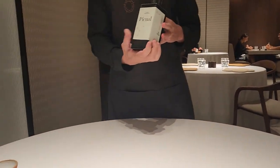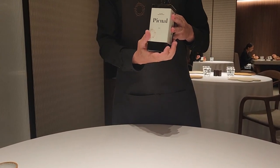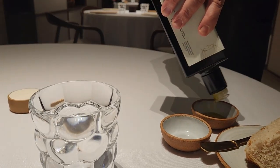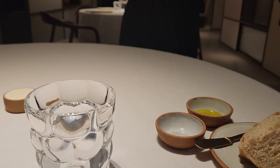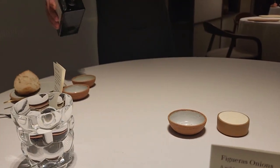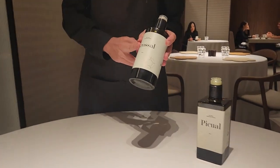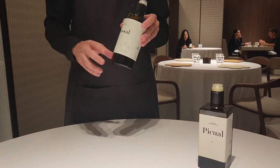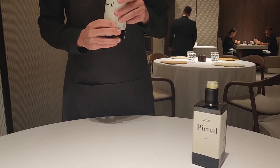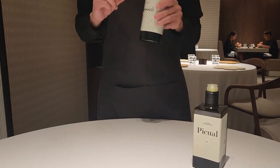Two types of extra virgin olive oil. The first is Picual, one variety. It's an oil with herbal flavor and delicate in the mouth. The second is Rosa and 10% Argudell, two varieties. It's an oil more intense, more fruity, and to finish it is spicy, okay? My recommendation is to start with the butter and Picual and Rosa, okay?